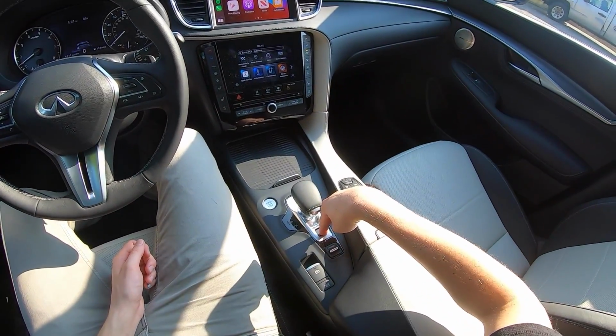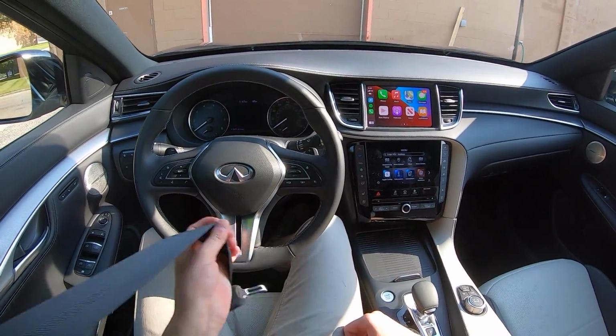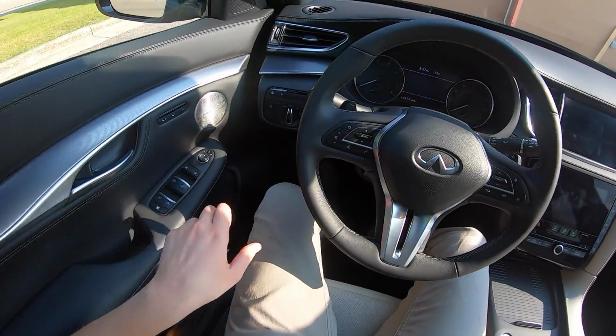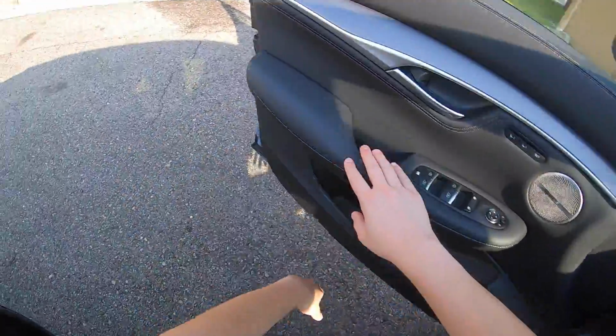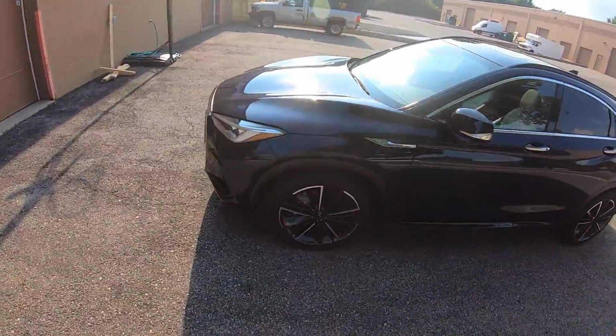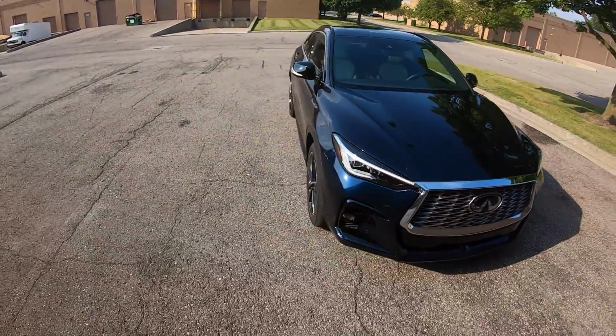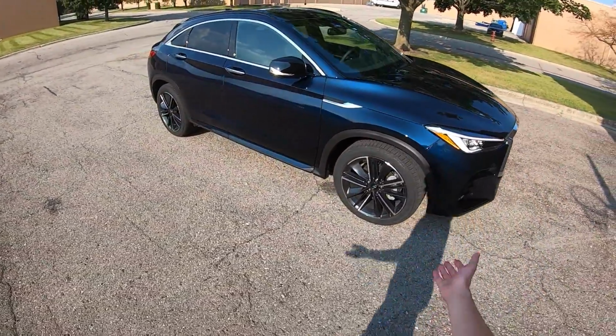Push button for park. There it is. Alright, well, thank you so much for watching. Do one more little walk around the car here so you can see it out in the daylight. It certainly isn't an ugly car. I wouldn't call it that, but yes, here it is.